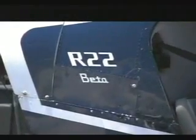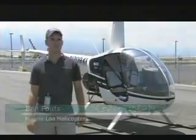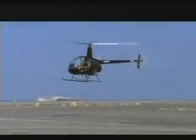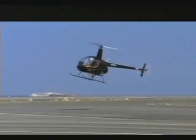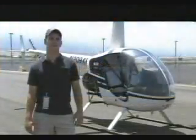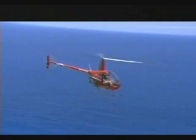What I have behind me here is the Robinson R-22 helicopter, which is a two-seat version, mostly used for training and for personal use. Simplicity is the design. As you can see, it's a pretty small, lightweight aircraft. In its class, it holds performance records. In fact, I think all the performance and altitude records are held by this particular type. And like I said, simplicity of design and efficiency. Very efficient design that's easy to operate, easy to maintain.